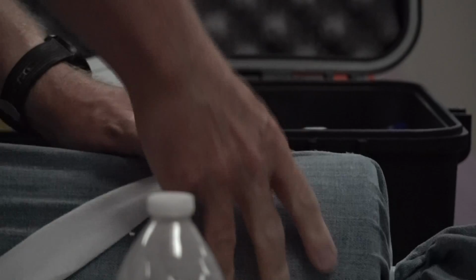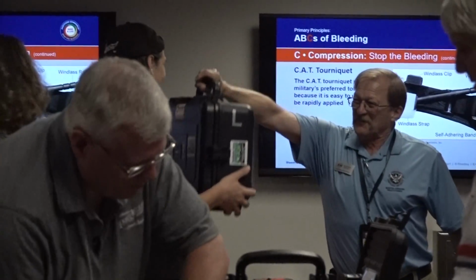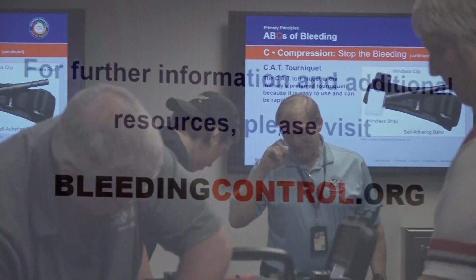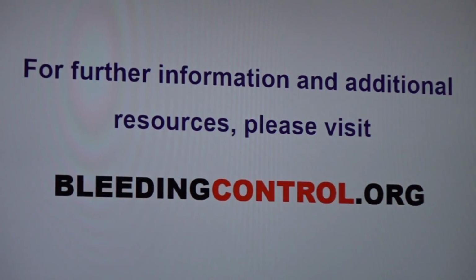If you have an emergency situation and you stop the bleeding, you don't want to take it off. Let the emergency room people do that. Don't take it off to look at it. Just keep it on there and get them to definitive care, whether it's urgent care or the emergency room, wherever you're taking them.